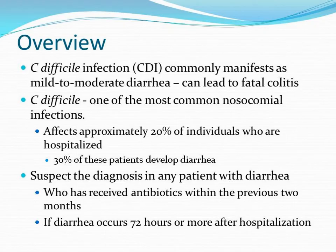So I'm going to give you a brief overview, and then we're going to go into some preventive as well as some other methodology we can use to hopefully decrease the amounts of infections we see from C. difficile. But C. diff, or C. difficile infection, commonly causes a mild to moderate diarrhea. However, it can sometimes lead to a fatal colitis.